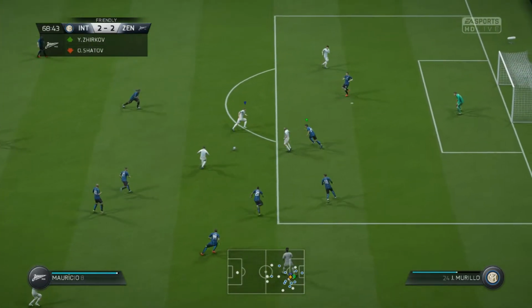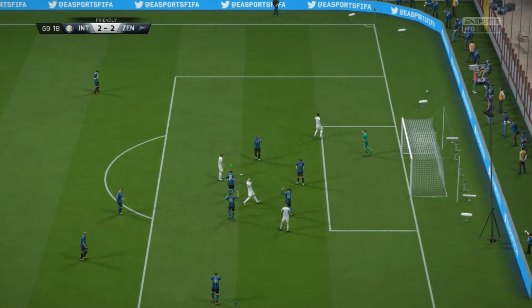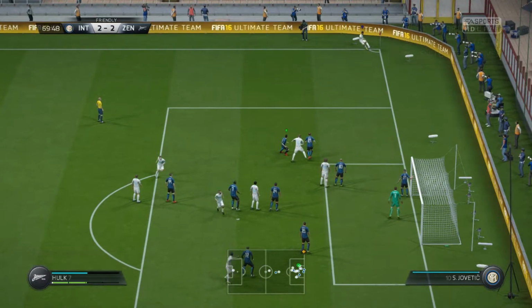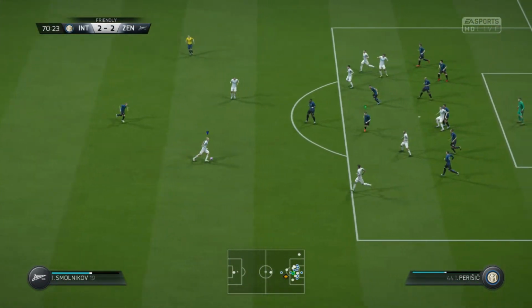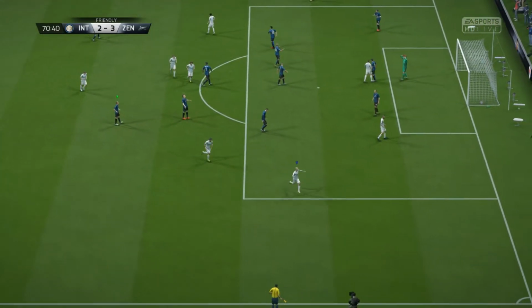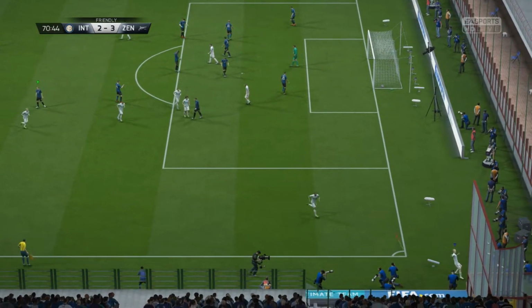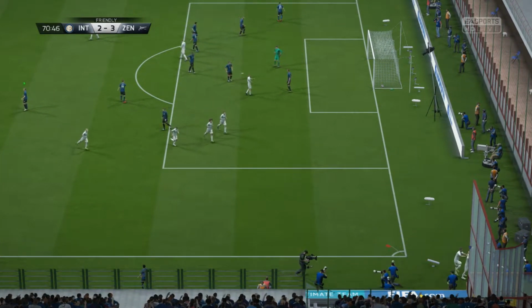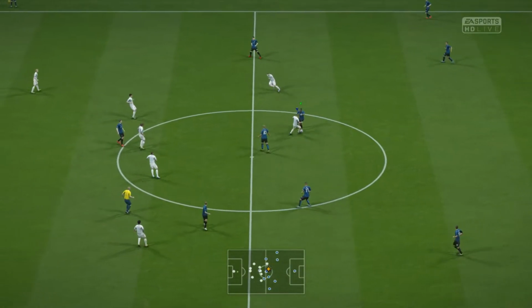The pressure. The fact he can hit it here. And that will be a corner. The referee. Shots on here. And they've scored. They've taken the lead. Well, plenty of goals here today. 3-2.